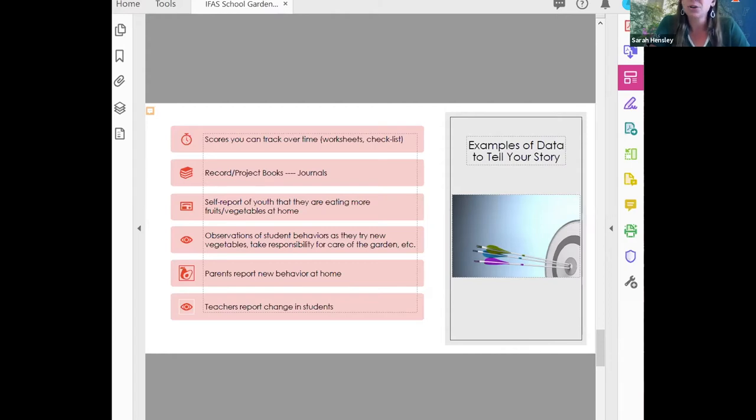And of course, this can include, if you have younger kids, let them draw pictures. That's great, because that still gives you an idea of what they're learning and what they think that they're getting out of the program. And then it's just a simple matter of keeping track of that and noting that 20% of the youth in their journal self-reported that they identified a new insect or that they tried a new fruit or vegetable. And all of those things are powerful over time, and it shows that young people are actually benefiting from your program. And again, back to my original point, it helps you tell that story.